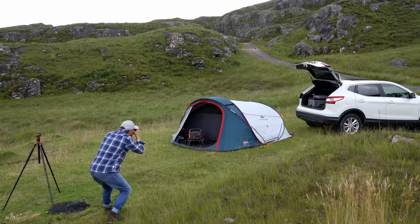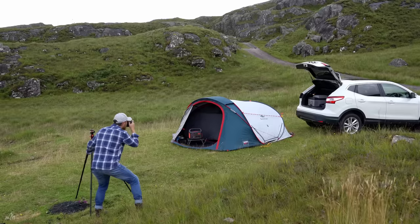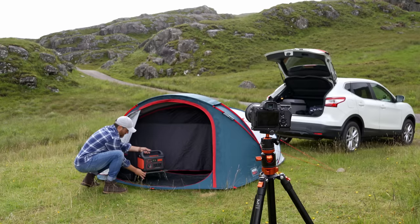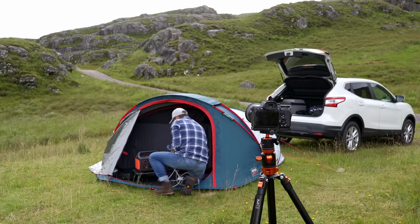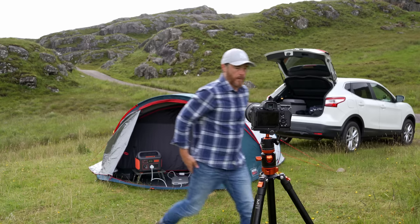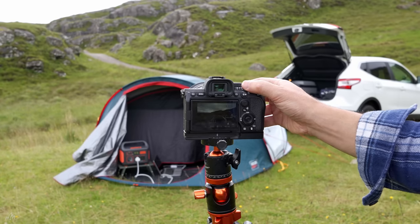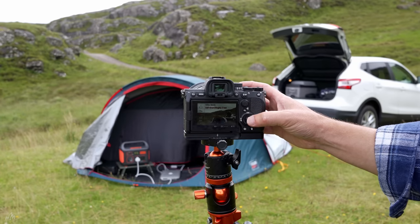It's always good practice to compose a scene off of your tripod so you can move around freely and find the best spot. Then offer the camera up to the tripod. I've closed the inner door to the tent to create a blank canvas for the Jackery. So I'm going to take an underexposed plate shot for the sky as it's a high dynamic range scene, and then an exposure for the Jackery. Let's set the timer for 10 seconds to give me time to get into place.